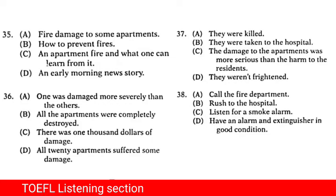Questions 35 through 38. Listen to a conversation about a tragic event. Did you hear the story on the news this morning about the apartment fire down the street? I heard something about it. What happened exactly? A fire started about 3 o'clock in the morning in an apartment complex with about 20 apartments. One of the apartments was completely destroyed, and several of the others were damaged.